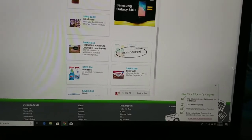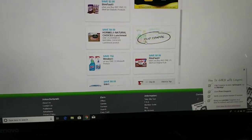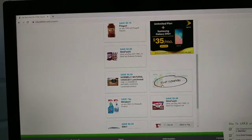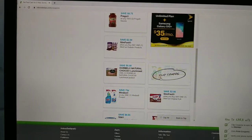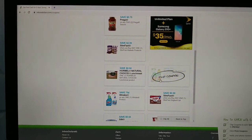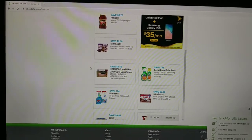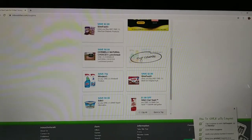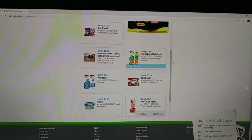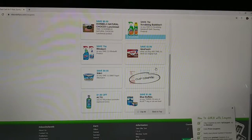Sorry, one more thing, you guys. I had somebody ask me the other day, where did I get my Scrubbing Bubbles coupons? If you saw the Publix video, I had the buy one Scrubbing Bubbles bath product and you get the free toilet bowl cleaner, and then I was able to combine that with the $1 off of the free item they were giving us. I got it from here. So here goes another Scrubbing Bubbles. I'm going to go ahead and click that because Publix usually has sales on those.